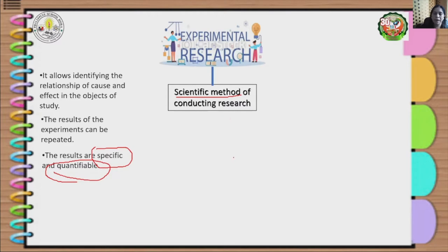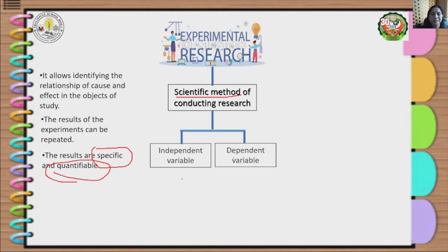Then, in this study also, we are going to consider two variables. One is the independent variable, and the other one is the dependent variable. The independent variable is manipulated, and that will cause an effect to the dependent variable. Once you have the dependent and independent variables, you will notice that when you conduct your research and you're asked to come up with the research framework, usually you're asked which is the independent variable here, which is the dependent variable. Of course, this involves measurement.